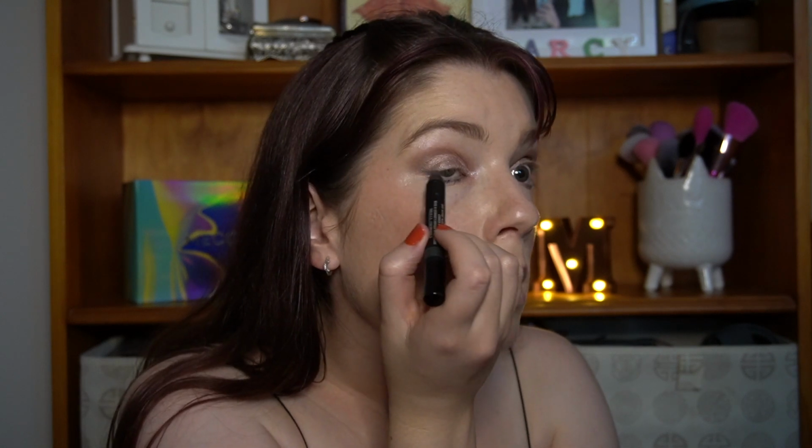And then I chucked on the shade Night Dweller. I just ran this along my lower lash line, and I did at first run it along the top of my lid just a little bit, just along my lash line, to almost give me an eyeliner effect. But I've covered that now with my liquid liner. It looked good, but I wanted to use the liquid liner as well. So, and that is how I got this look.